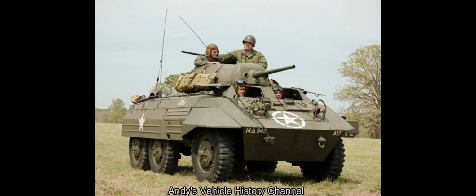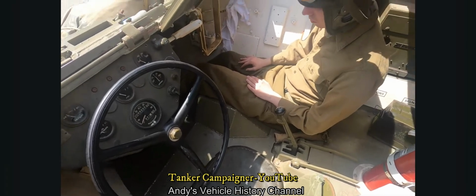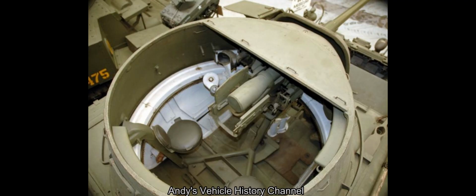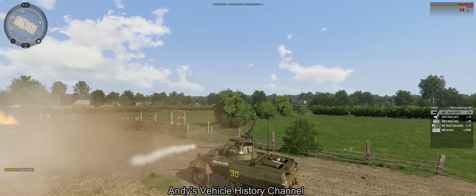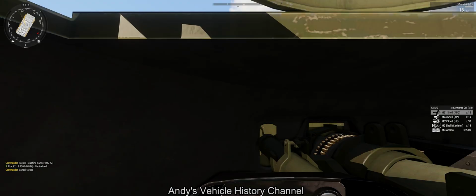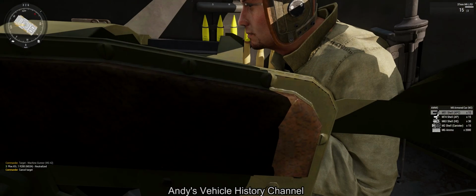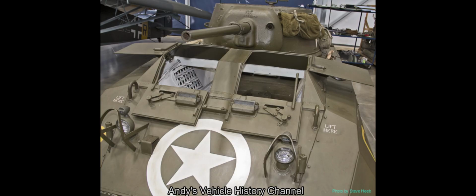The M8 was a 6x6 lightweight vehicle of all-welded construction, with the driving compartment in the front, turret in the middle, and engine at the rear. The turret had an open roof and was hand-operated by a crew of 2. The other 2 crew members occupied the driver's position in the front of the vehicle.